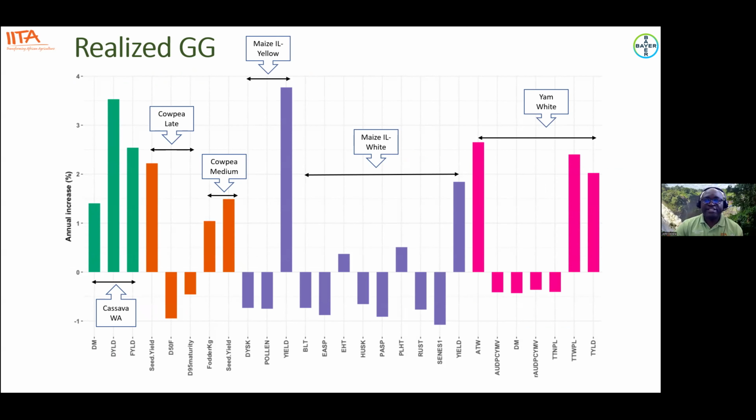We also measured genetic gain in maize, for example. In our yellow maize pipeline, our genetic gains were above 3.5%, whereas in the white maize program, for yield, we're about 1.8%, both being above the target of 1.5% for yield.